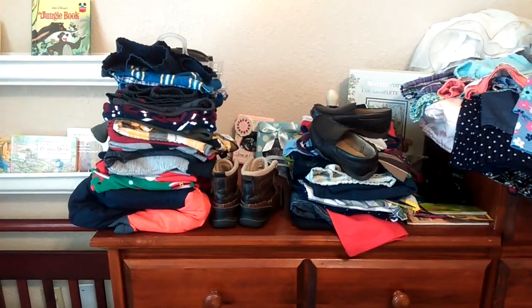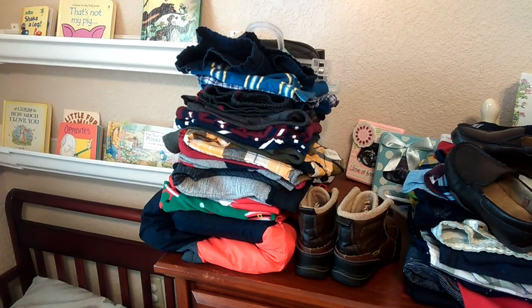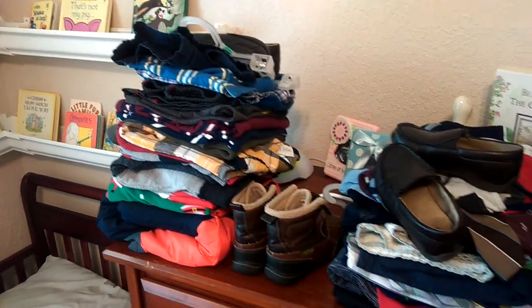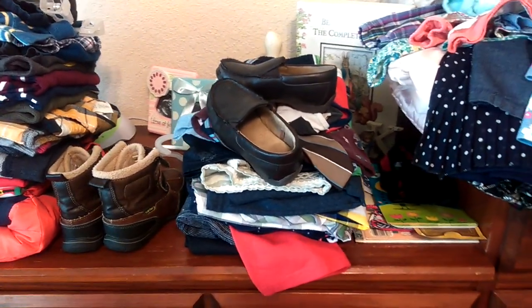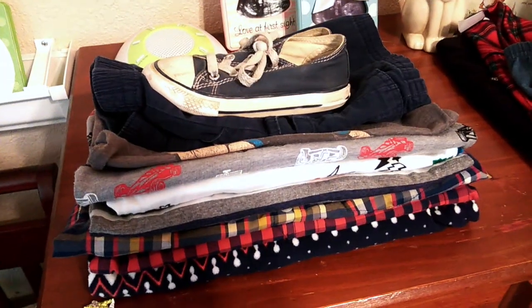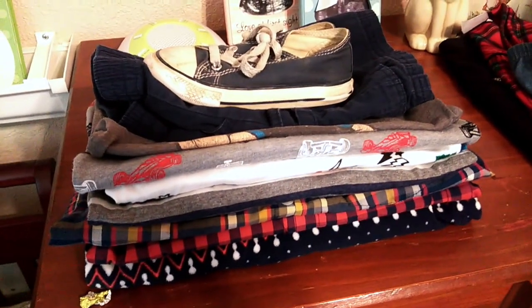This is pretty much where we're at on boy clothes. We've got this stack of things that will be saved in case we have another boy, since we're not done with our family at this point. And this stack is things to get rid of. So we'll let friends go through that before we donate it. This right here is just another stack of things that we are holding on to but moving out of the closet.